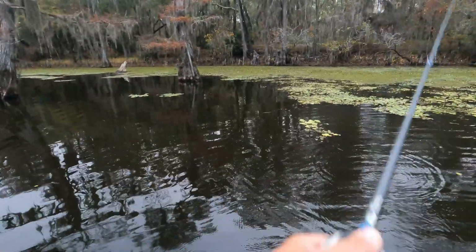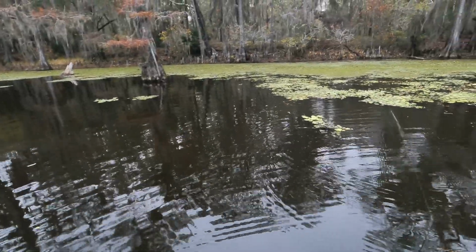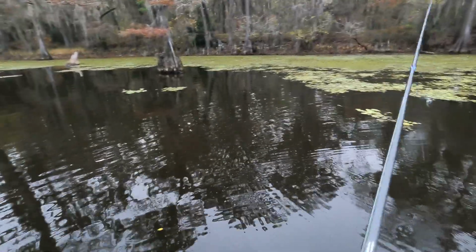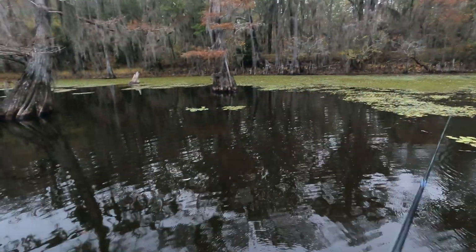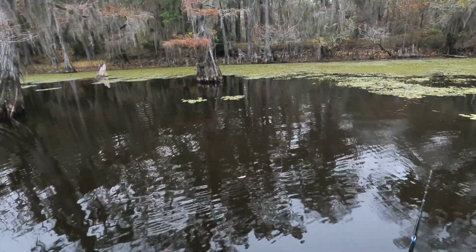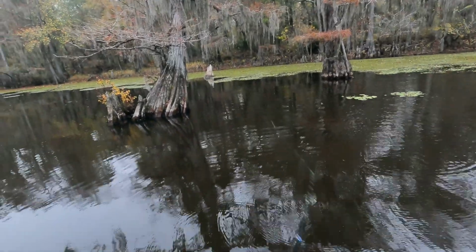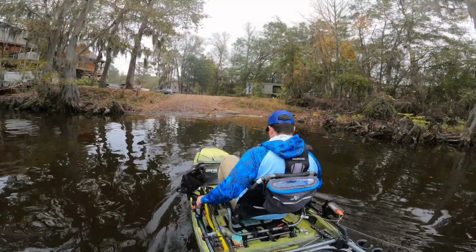Looked like two different fish. It wasn't very big. It was probably like a 16. The first one looked big though. It really looked like two different fish, to be honest. That was wild. I hope GoPro got that. That first eat was nuts, dude. Might have been one of the hardest frog eats I've ever had.